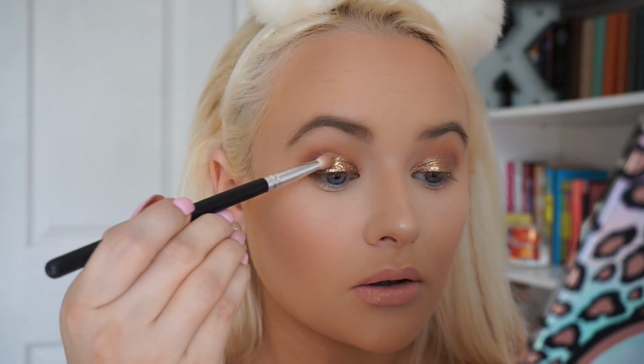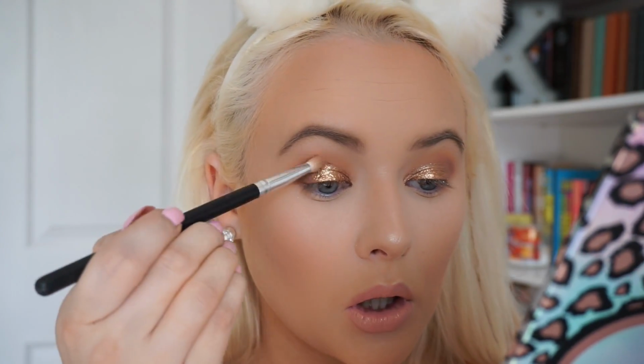I'm taking Skylar and Josie, by the way, from the palette. And I'm just gonna go on the outer corner and bring it in a little bit. I am going to put some lashes on and then I'll be right back.